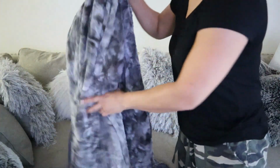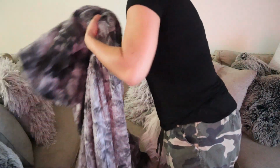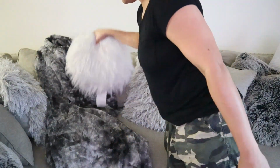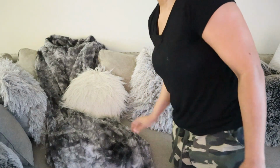So now that my cushions are fluffed, I'm gonna fluff up my throw blanket a little bit and put it in this corner. I usually fluff it and lay it here, and then I put this round shag pillow on top.